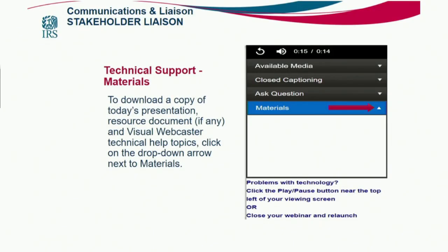Now, you should have received today's PowerPoint in a reminder email, but if not, no worries. You can download it by clicking on the Materials drop-down arrow on the left side of your screen, as shown on this slide. To receive our survey at the end of the presentation, you need to have your pop-up blocker disabled. We've also included several technical documents that describe how you can allow pop-up blockers based on the browser you are using on the Materials tab.